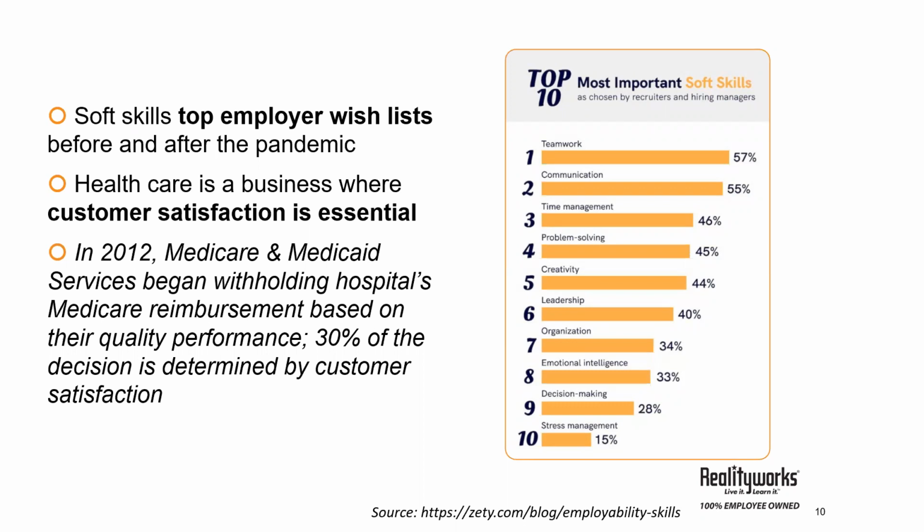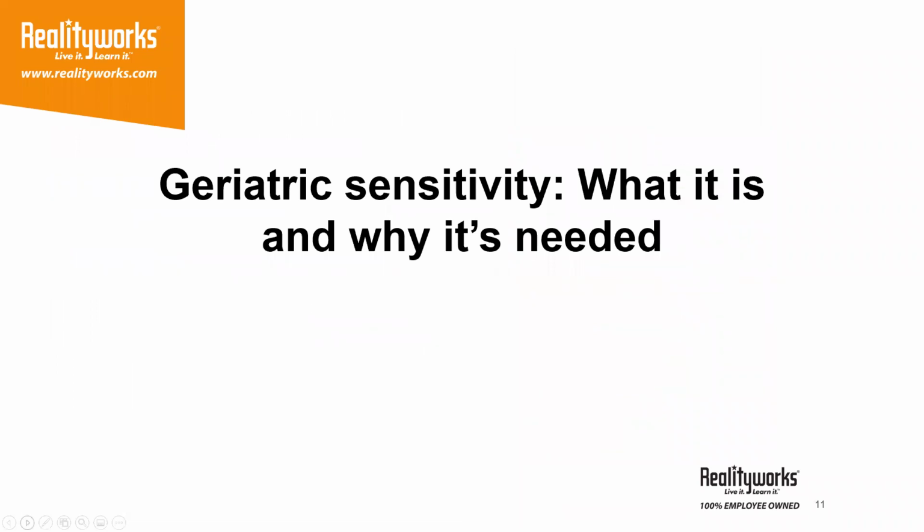Now, last month, career site Zety updated their top 10 skills recruiters and hiring managers were looking for, and those are listed on your screen in front of you. As you can see, problem solving, communication, soft skills remain among the top. And in healthcare, this is even more important. Since 2012, the Centers for Medicare and Medicaid Services have been withholding hospitals' Medicare reimbursement based on their quality performance, and 30% of that decision is determined by customer satisfaction. Soft skills, of course, are an important driver of that customer satisfaction, as anyone who's ever visited a healthcare professional knows. So now let's focus on geriatric sensitivity in particular.